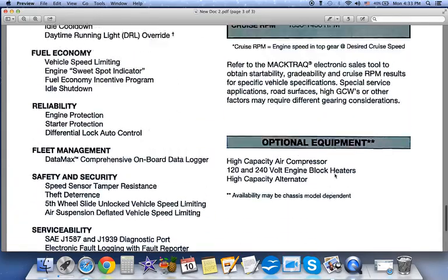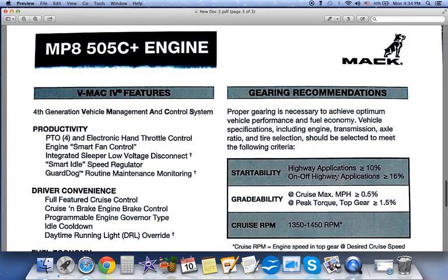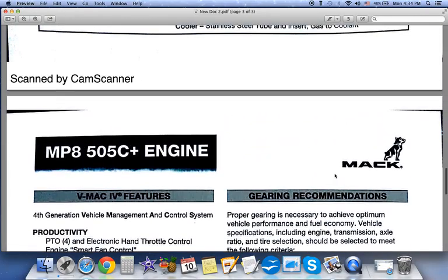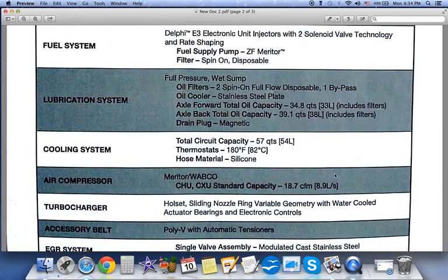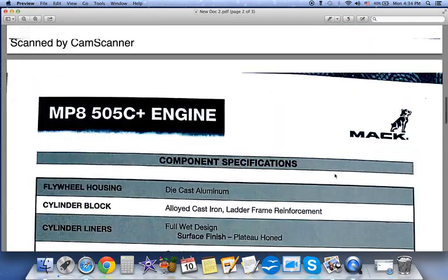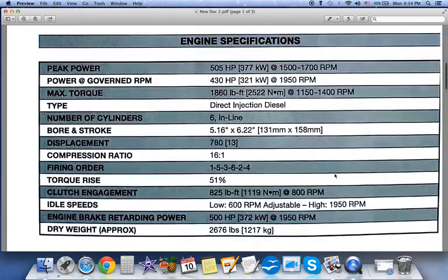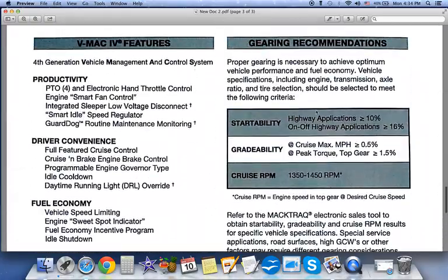But I don't know. All I know, it looks like a very good engine. You know, light, powerful, at least lots of torque on paper. So I just thought that you guys might want to take a look at this. So this is not one of your regular 1650 torque engines. This is a very advanced power plant, and all it needs, as they mention here, is proper gearing to achieve optimum vehicle performance and fuel economy.